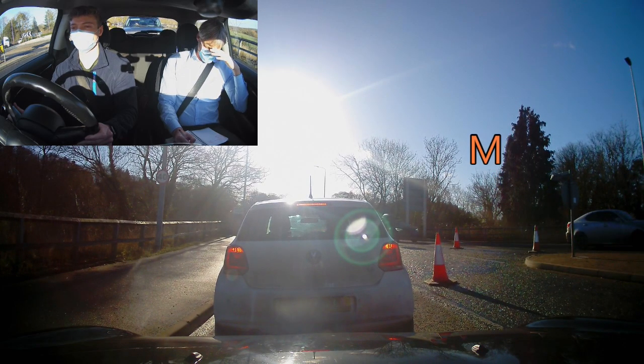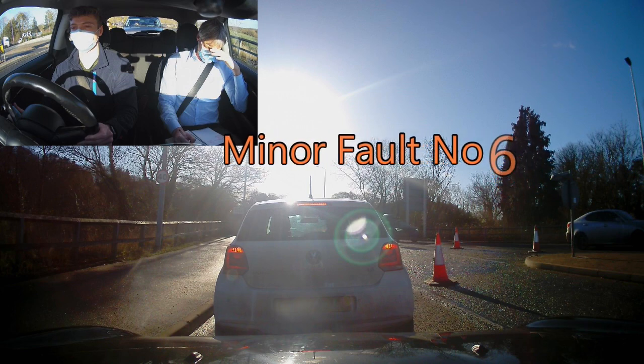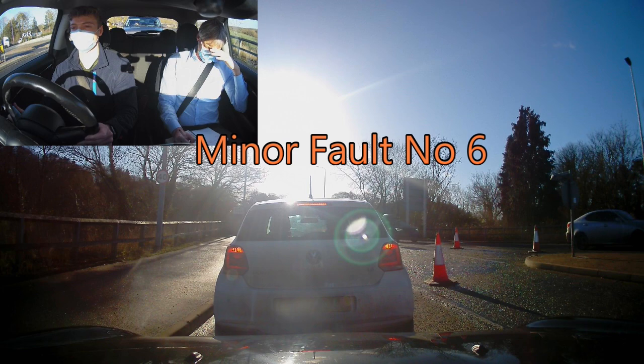Minor fault number 6, Jack. You're too close to this white car in front. You need to keep at least half a car length back, just in case it breaks down, so you've left enough room to manoeuvre around it. Or if it's on a hill, the car could roll back, and I've seen that happen before.